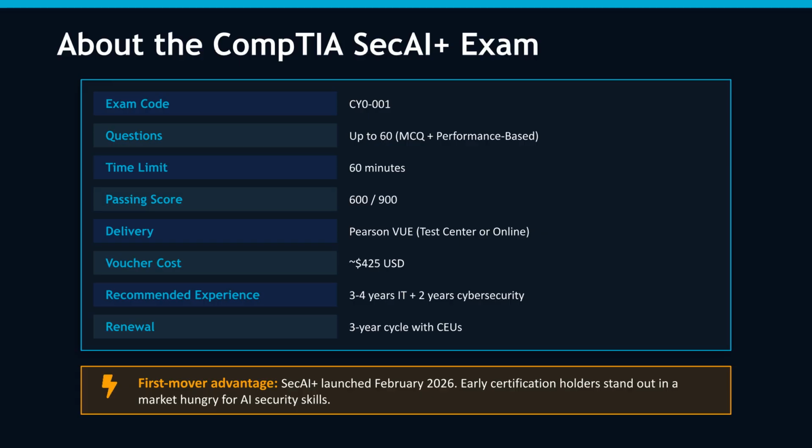Let's look at the exam itself. The CompTIA SecAI Plus is exam code CY0-001. It has up to 60 questions, including multiple choice and performance-based questions. You get 60 minutes. The passing score is 600 out of 900. You can take it at a Pearson VUE test center or online with remote proctoring. The voucher costs approximately $425.